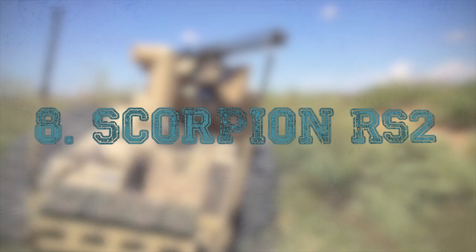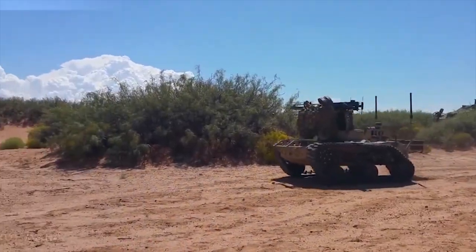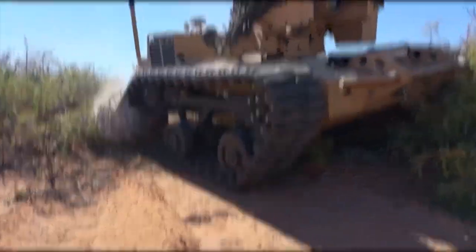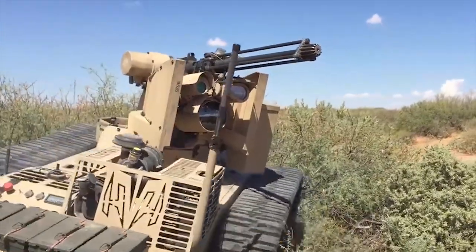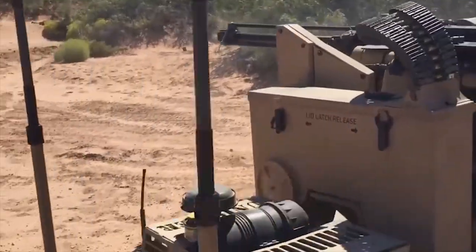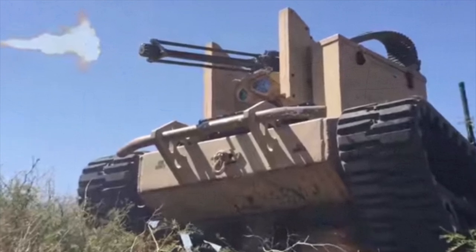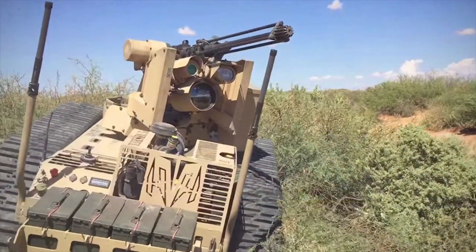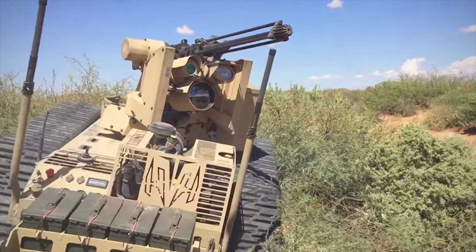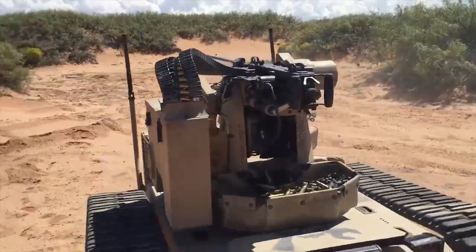Scorpion RS2. The Scorpion RS2 by Howe & Howe and ARDEC is a robotic weapon station for ground combat that engages the enemy with lethal or less than lethal force in a safe, accurate fashion. The manufacturer provided such basic characteristics of the Scorpion RS2. Its maximum speed is 14 miles per hour, 22 kilometers an hour. Robot autonomy up to 24 hours.